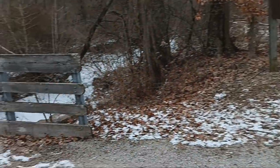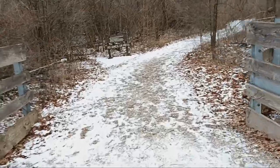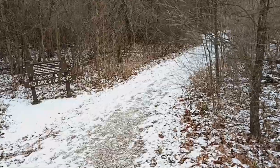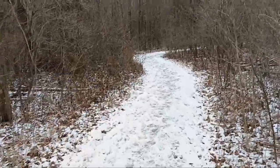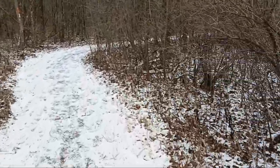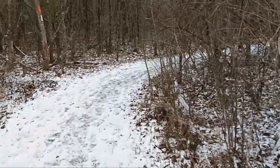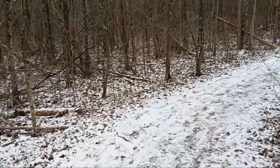Now, it's probably pretty frozen today, but I know in the lower areas back here, it can get wet. So if you come down here in the summer, you're going to walk through a little bit of mud. But then as it gets elevated a little bit, it's not too bad. There's actually a little swamp up here too. It's a little boardwalk.